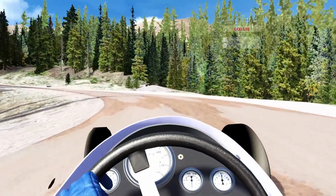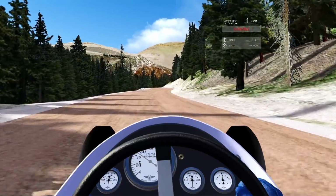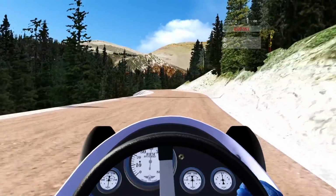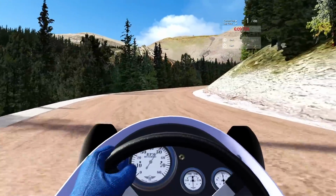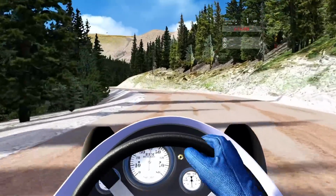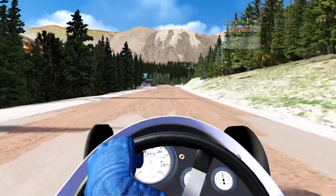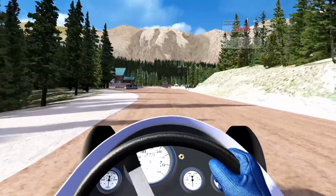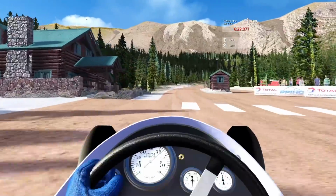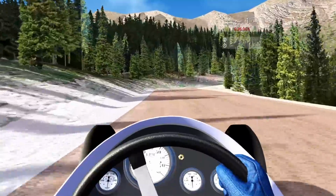Long left-hander here. Should have come out a little wider halfway through. Oh, full lock there. All right, just guide it through this S here. Come around. Now we see, I think this is called the halfway camping area. I'm not sure it's exactly halfway, but certainly is some kind of gate I'll pass through without getting a ticket.